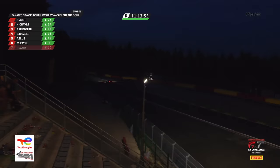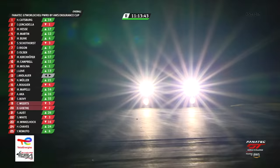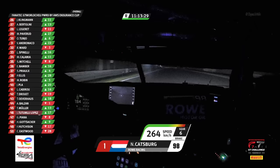So some cars, under the last full course yellow before we went to a safety car, which is about 40 minutes ago, have made their technical pit stop. Others have yet to make it. Now, it is conceivable that for the next 11 hours and 15 minutes before the checkered flag comes out, it will go green. I wouldn't put much money on it.